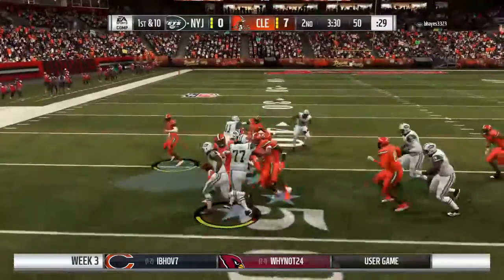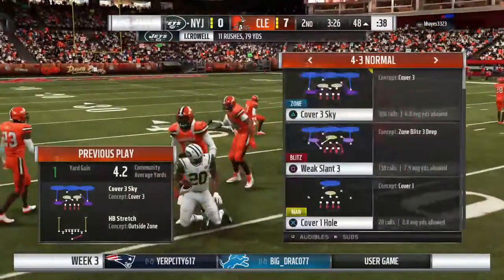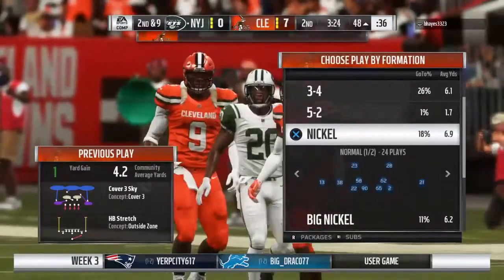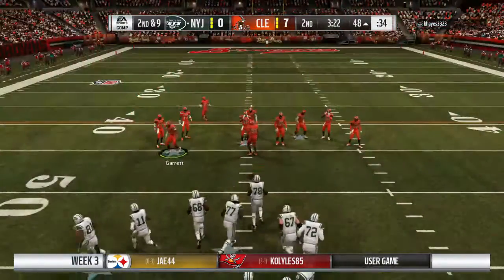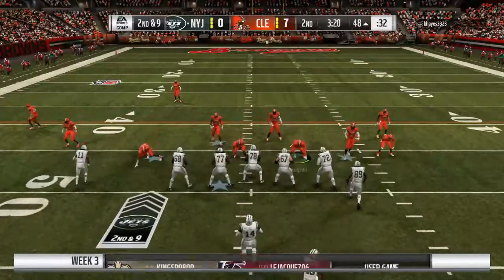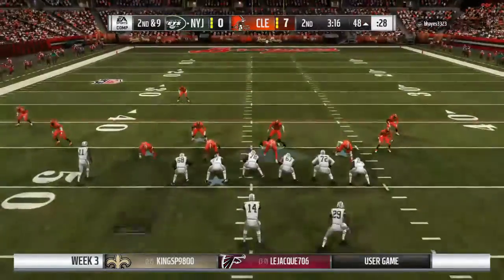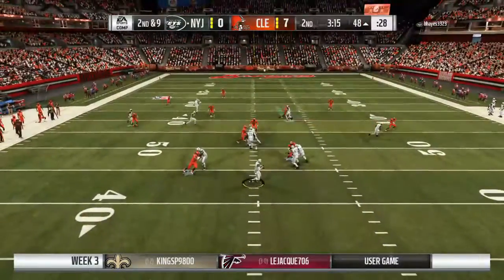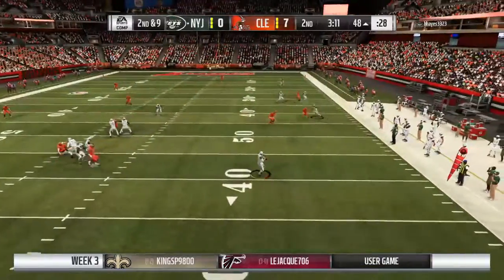Running left is Crowell. And he'll get this into enemy territory, but not by much as he's down to the 48. Emmanuel Ogbah there on the stop. I know the scouting report on him is that he doesn't possess the eye discipline to be an elite linebacker. What that means is his ability to read, react, and make a play. But on that one, he looked like one of those guys. Flushed out right.